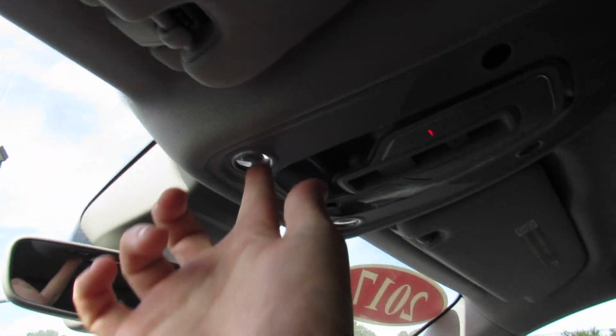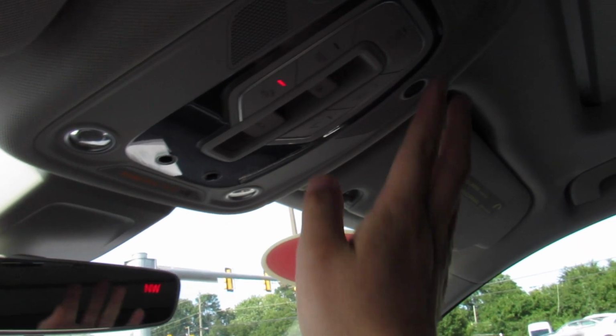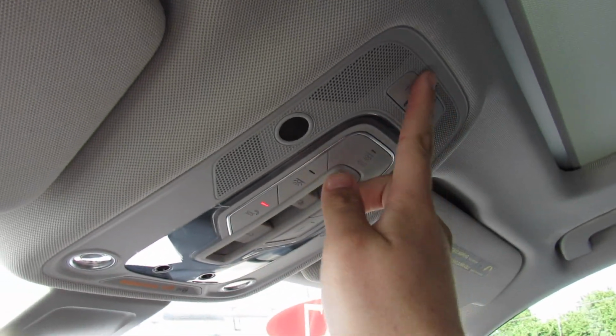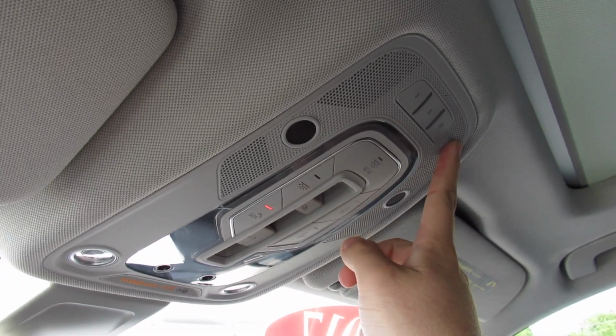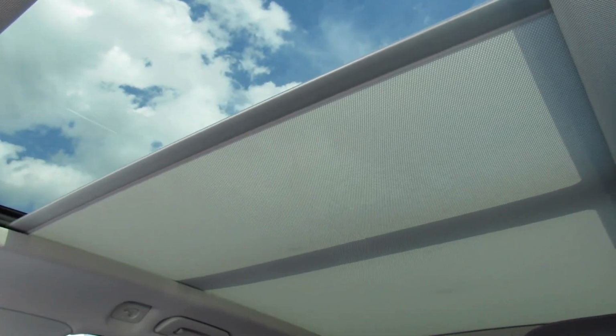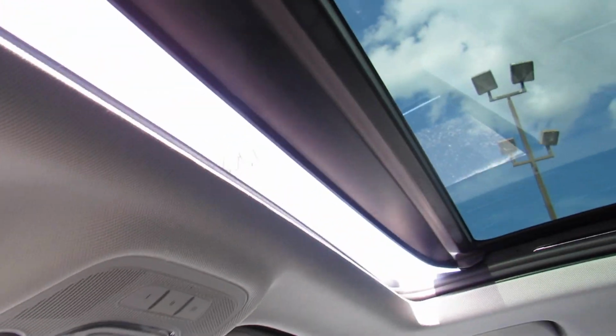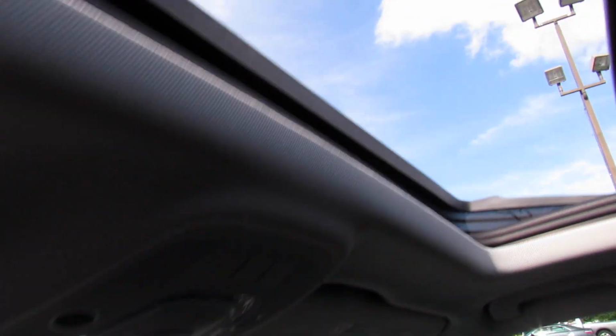In the middle, all of your interior lighting controls, which are LED, just touch to turn them on and off. All the controls around there for that. Your garage home link right there, and then your sunroof controls. Press that, and it will send the shade all the way back. And then this one right here, if you press, can actually vent it, and then just open it all the way. You do have your wind deflector, which will pop up.